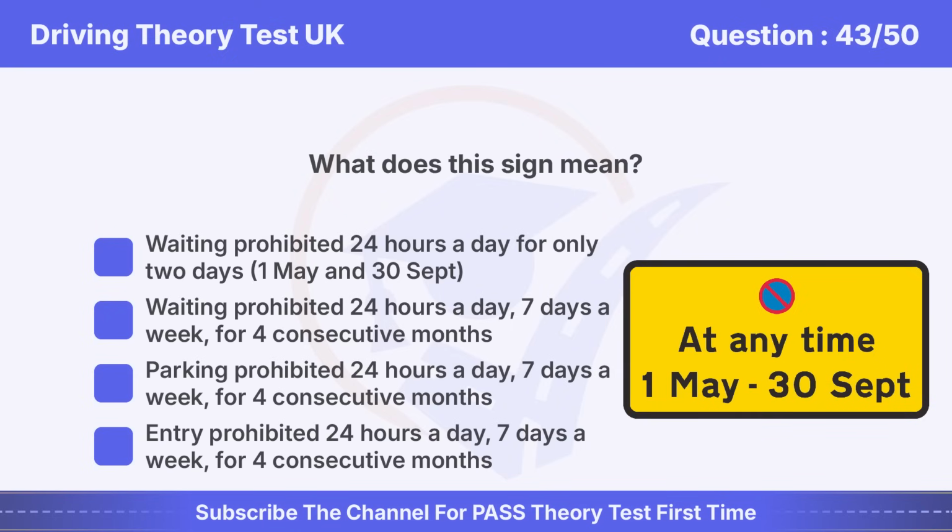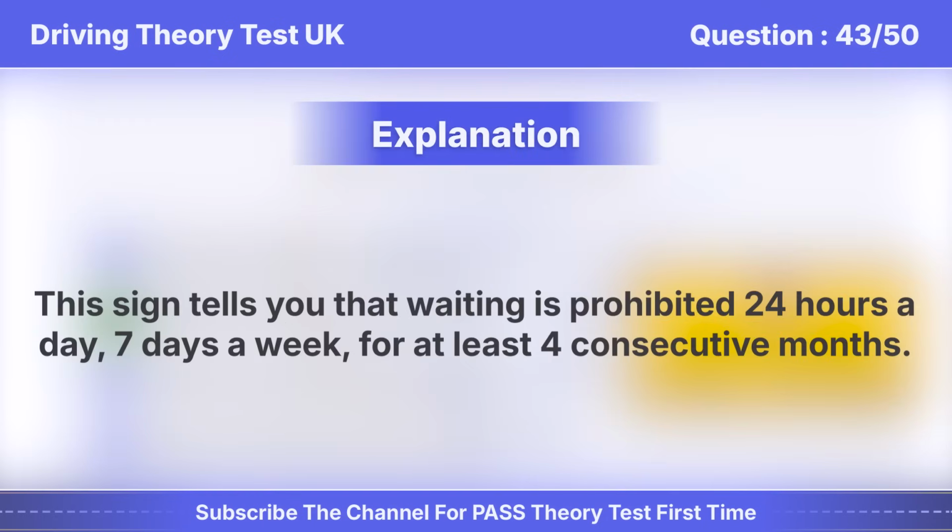Question 43. What does this sign mean? Option A. Waiting prohibited 24 hours a day for only 2 days, the 1st of May and the 30th of September. B. Waiting prohibited 24 hours a day, 7 days a week, for 4 consecutive months. C. Parking prohibited 24 hours a day, 7 days a week, for 4 consecutive months. D. Entry prohibited 24 hours a day, 7 days a week, for 4 consecutive months. Answer is B. Waiting prohibited 24 hours a day, 7 days a week, for 4 consecutive months. This sign tells you that waiting is prohibited 24 hours a day, 7 days a week, for at least 4 consecutive months.